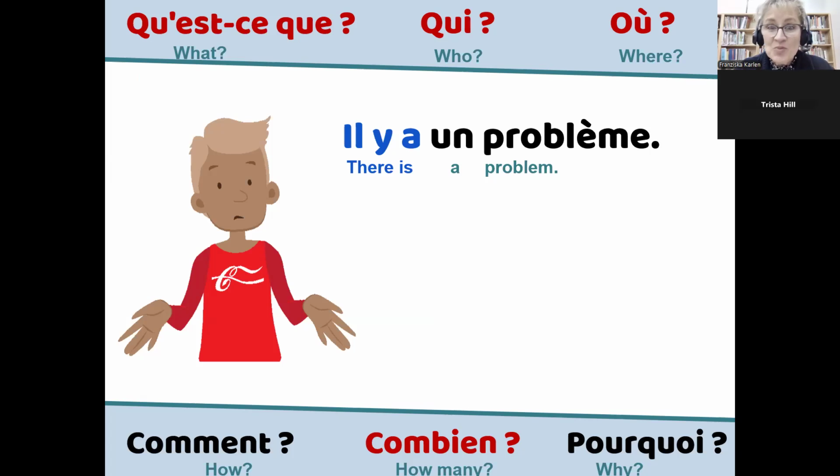So I'm going to model it without an audience. Alors, classe, il y a un problème. Oh, oui. Il y a un problème. Class, what means il y a again? There is, yeah. Un problème, a problem. There is a problem. Il y a un problème. Classe, oui, madame. Il y a un problème? Oui, il y a un problème.